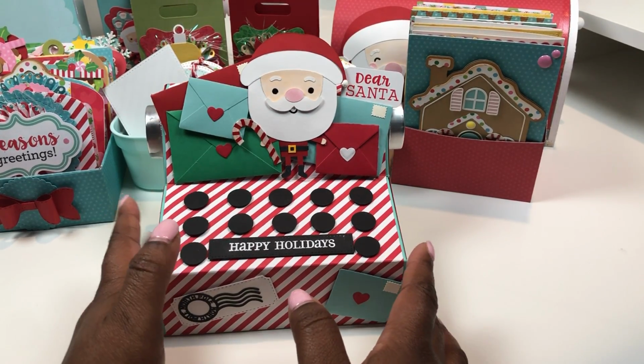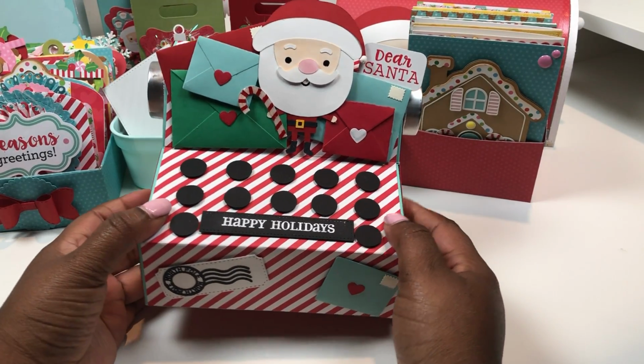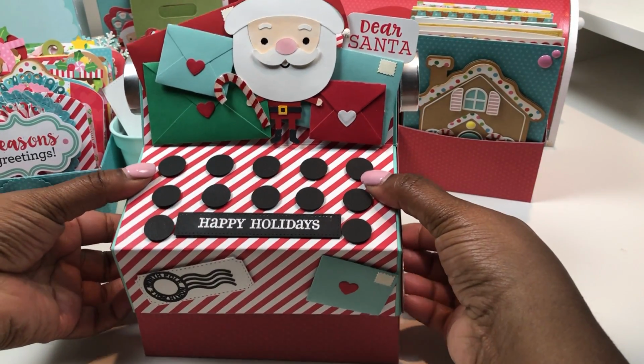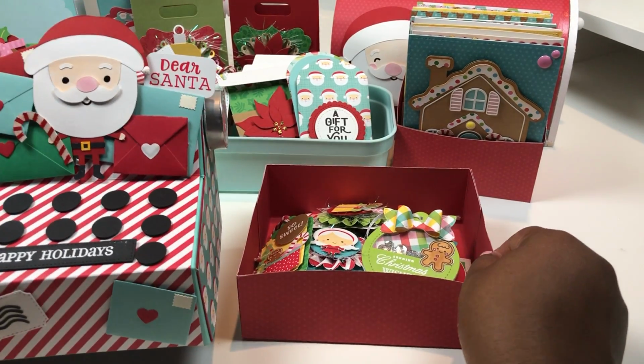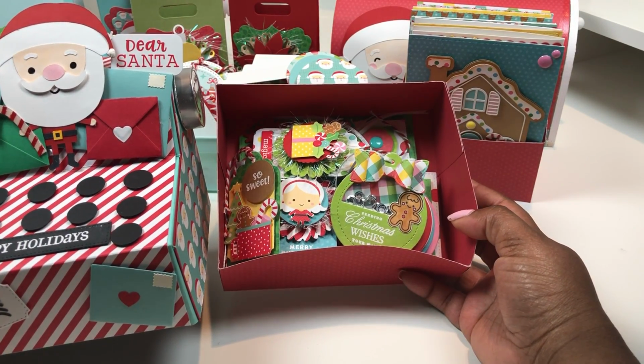There was no SVG file involved. It was simply just using your cutting tool, your scoring tool, and it came together literally in minutes. This little 3D box is a box, and inside of it can hold a ton of goodies. So this is where I have all of the tags.